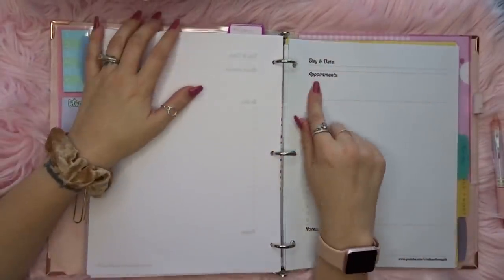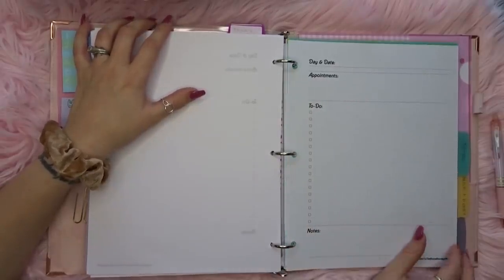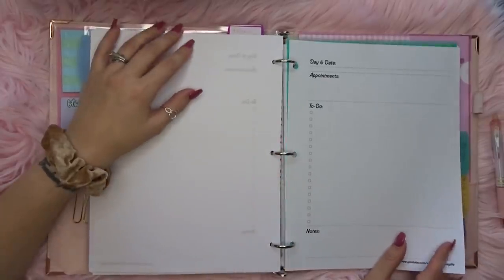It's got the day and the date, anywhere you physically have to be when, and then your to-do list and notes for the future. So easy to just check this off as I go through the day. I love this system still.